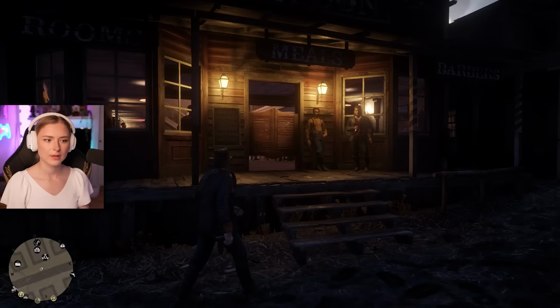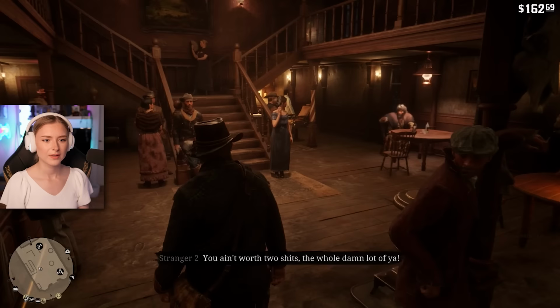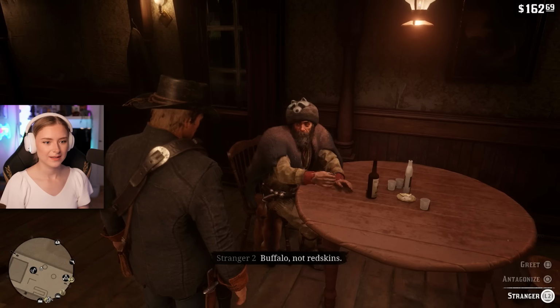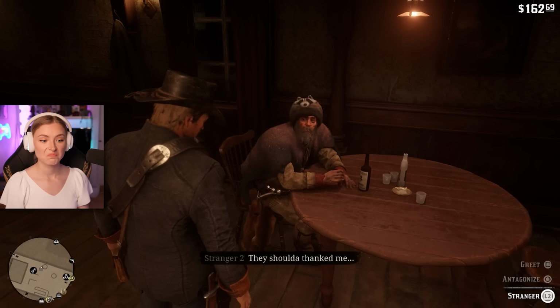Hey, boys. Howdy, fellas. Hello. Good evening, mister. Ah, what it'll be. This town's fine. You ain't worth two shits, whole damn lot here. Are you in the mood for some fun? One tree. One outlaw. One redskin. Look at his hat. I shot 19 of them. Well, buffalo, not redskins. No, no. How many redskins are killed? But they deserved it. They weren't Christians. So I sent them to hell. They should have thanked me. Evening, mister. All you fools should thank me.